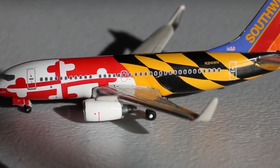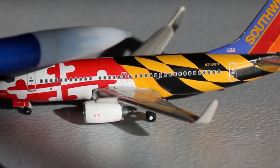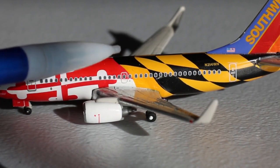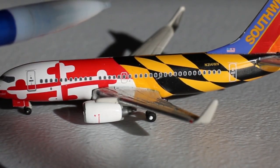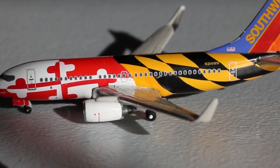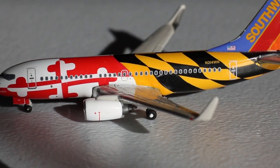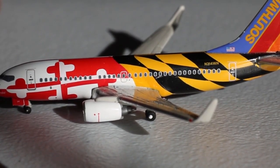Like I said, we have our CFM56, and then we have the one emergency exit over the top here, and then the transition into the checkerboard yellow-black part of the aircraft, which looks fantastic, man. They did a great job getting the transition, and all four colors as well, man. They look beautiful, don't they? Absolutely love the Maryland One flag, paint scheme, all that.